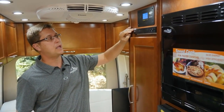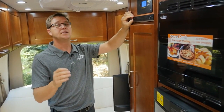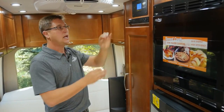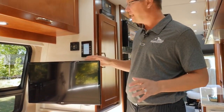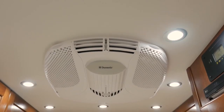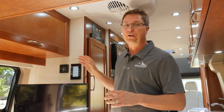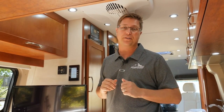Directly below the solar panel controller is our Blu-ray player, which is a smart Blu-ray player, which means if you have Wi-Fi or hotspot, you can stream such things as Netflix directly to your 24-inch LCD TV. And right below it, we have our hanging closet. Directly above the 24-inch LCD TV, we have our digital wall thermostat. From here, you'll control your 11,000 BTU rooftop air conditioner and your 16,000 BTU forced air furnace. So you can toggle between which appliance you want and simply set your desired temperature, and it works just as your own thermostat in your house does.